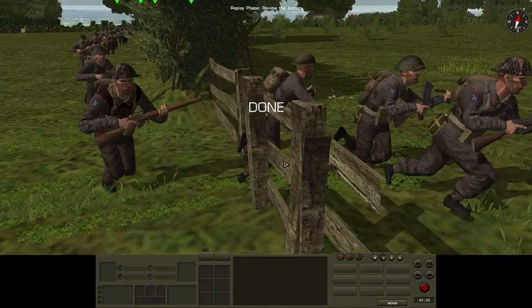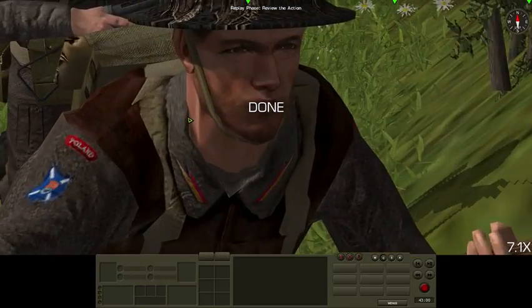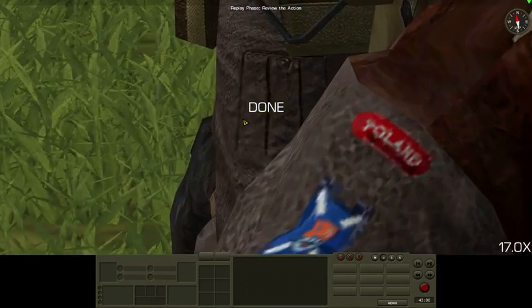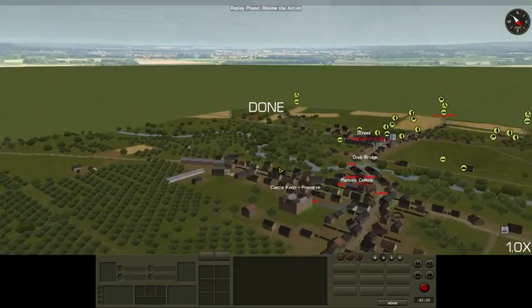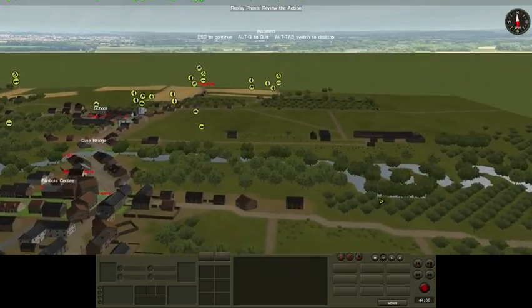I don't know why this guy's got his, like, interesting jacket on. Anyway. Oh, they have little Poland patches. That is so cool. Vane's Commonwealth uniform pack. Go get it, love it. Don't ever stop using it.